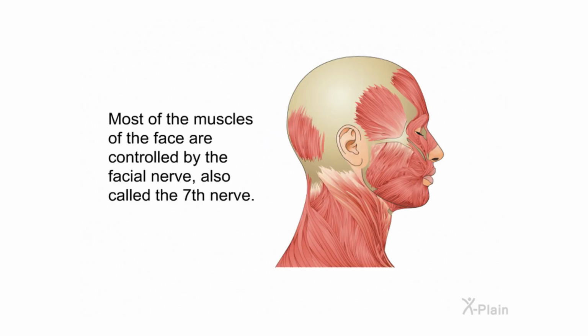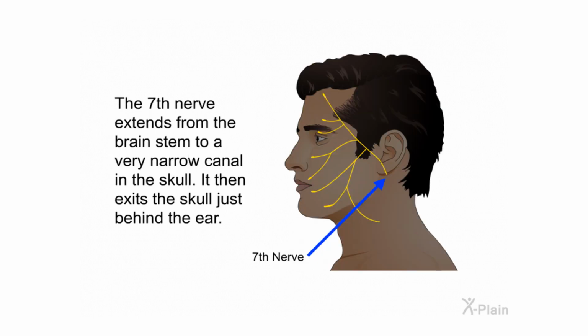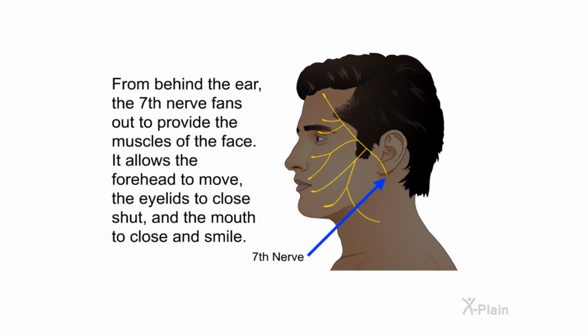Anatomy. Most of the muscles of the face are controlled by the facial nerve, also called the seventh nerve. The seventh nerve extends from the brainstem to a very narrow canal in the skull. It then exits the skull just behind the ear. From behind the ear, the seventh nerve fans out to provide the muscles of the face. It allows the forehead to move, the eyelids to close shut, and the mouth to close and smile.